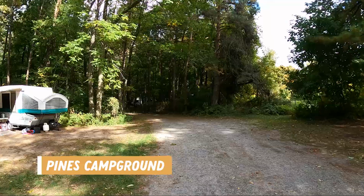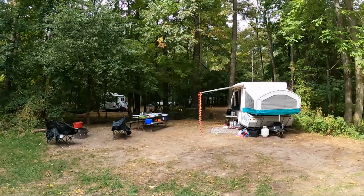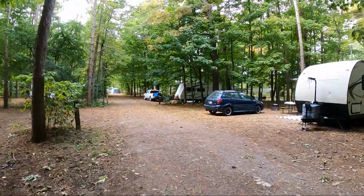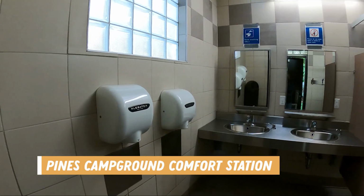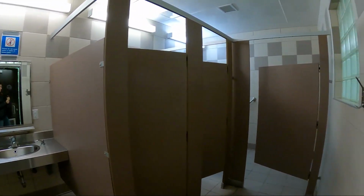The Pines Campground has sites 101 to 124, and these are all electric. The Pine Campground has a comfort station with flush toilets for men and women. At this point, I've checked out 3 different comfort stations and they're all pretty clean.